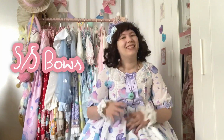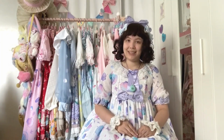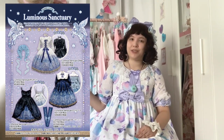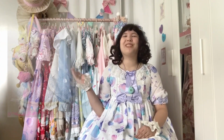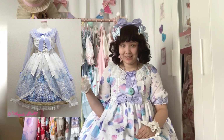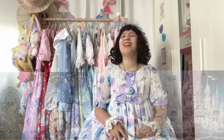Oh my god. Nice. After that last dress, nice. Let's go. And the next dress is Luminous Sanctuary, which is Polly. I just feel like after Castle Mirage, this one was not needed. Like, did we need this? I mean, there's nothing inherently wrong about it. I feel like it's fine. It's just, after Castle Mirage, I really didn't think we needed this dress. No offense, guys. Sorry. But yeah, I'm still giving it a 3 out of 5.